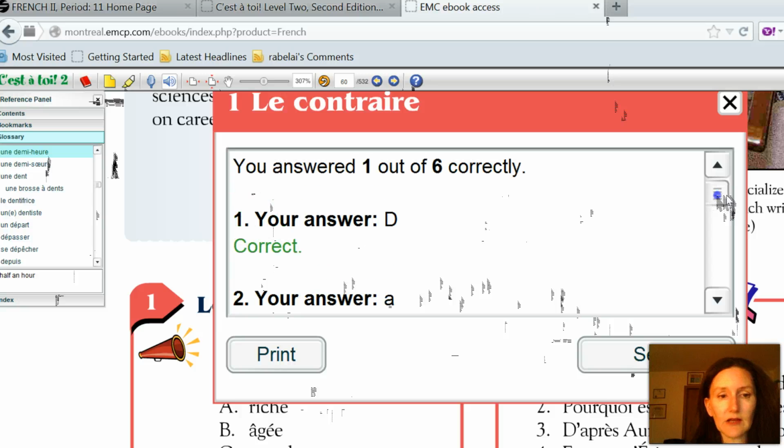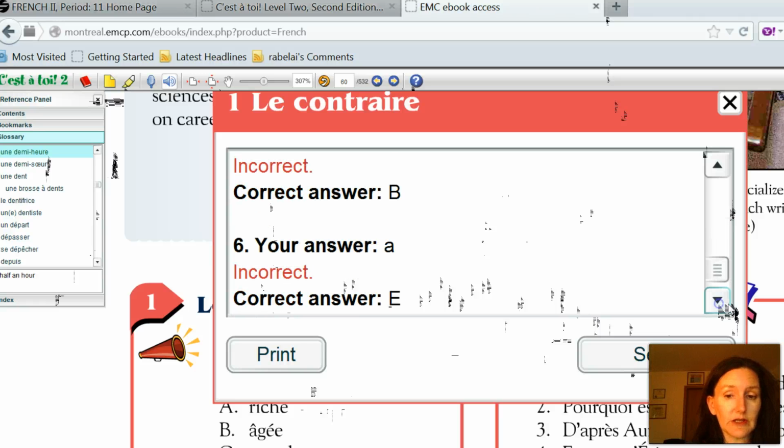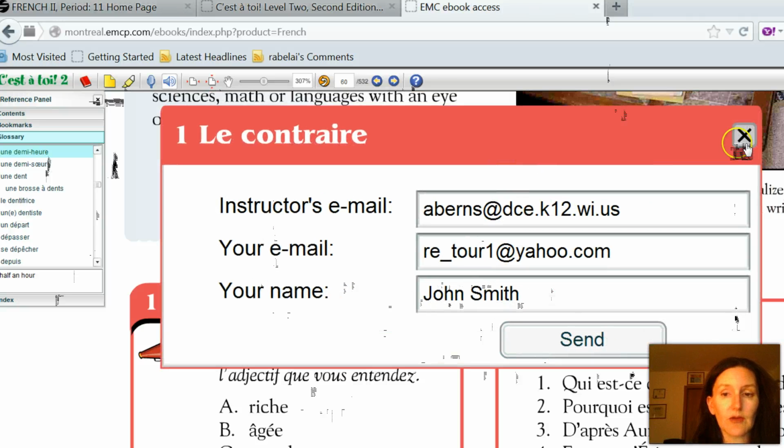So if you have a typo or whatever, you can close this out and open it and start it again from scratch. If you get everything done, to show me that you did do it, you can either send it through email, so that's why you fill out the information at the beginning. Double check to make sure everything is correct, and then you would hit send, and it would go to my school email. You can also print it, so if you had some problems sending, or you want a copy for yourself to prove you did it, you could print it.